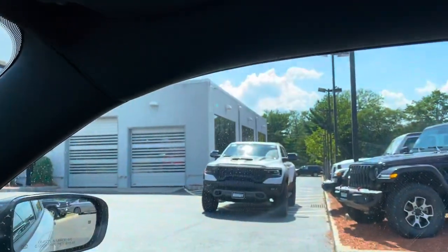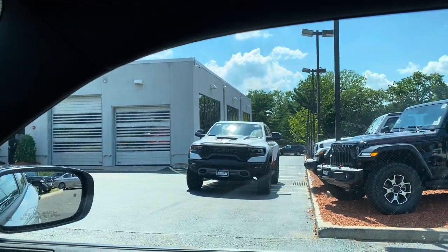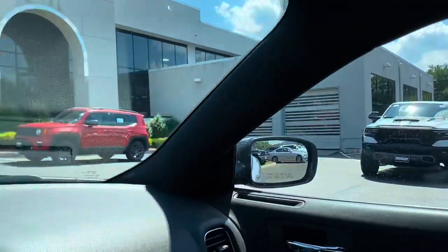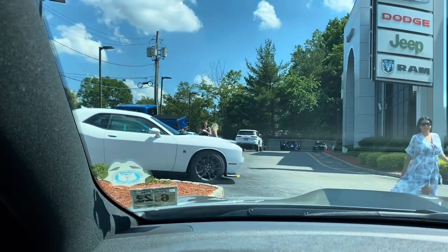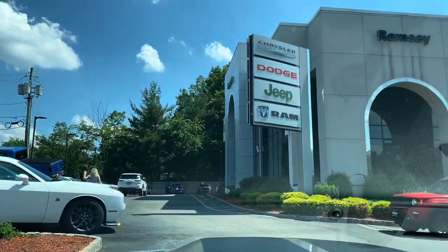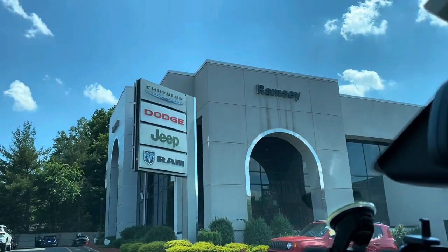We got a TRX right there. So we're gonna have to check that one out. So a lot going on in this dealership right now. So we will go inside, get our bearings, and we're at Ramsey Chrysler Dodge Jeep Ram.